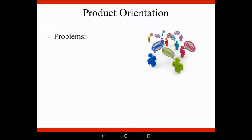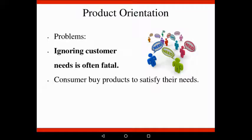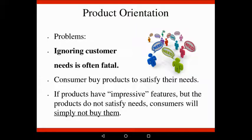Now, there are problems with this orientation. It's ignoring customers' needs, and that can be fatal to a company. Consumers fundamentally buy products that satisfy their needs. They don't buy products just because they're high quality. They buy them for their need-satisfying properties. If a product is very impressive, but it doesn't satisfy their needs, they simply won't buy it. Doesn't matter how cool it is.